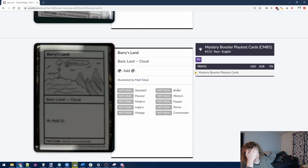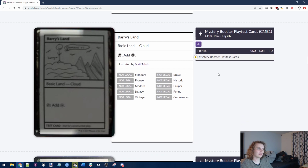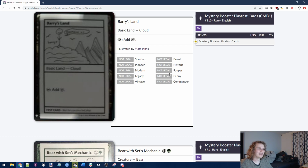So they introduced Wastes as a basic colorless land, which of course opens the door for all sorts of basic land synergies and stuff. They talked about how Barry's Land was an idea that was kicked around for a long time. I thought Barry's Land was supposed to be a cave. I thought I remembered reading, but now it's a cloud. But whatever, it's the same idea. So this is kind of cool. It's functionally the exact same as Wastes, because I don't think there's much that cares about Wastes specifically. So you could run this instead of Wastes if you wanted nice, pleasant clouds instead of gross, sludgy.